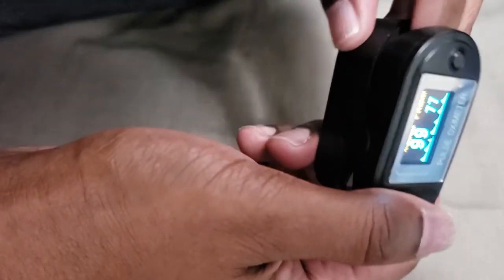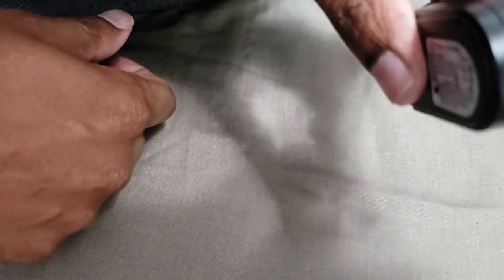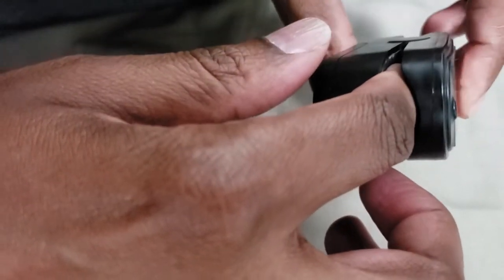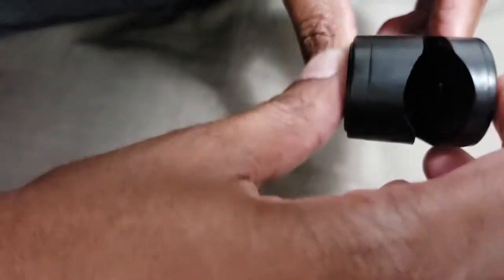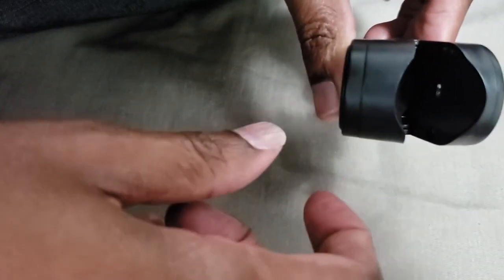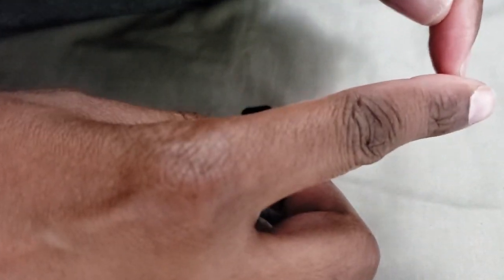So here it is open. It's just a little light on the inside, and it flashes through your nail bed, and that's how it works.